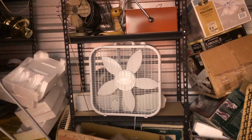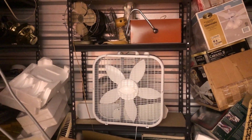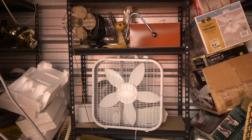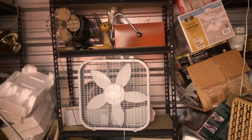Because as of right now, I don't have any fan in the basement where I'm testing, and I used to use the Duracraft there all the time when I put up a fan and such. So I think I might just bring that one back at some point just to use it there. Since it's brand new, I really don't mind if it gets beat up there.